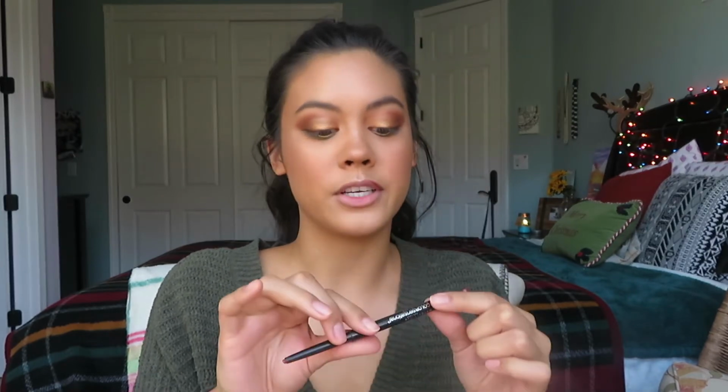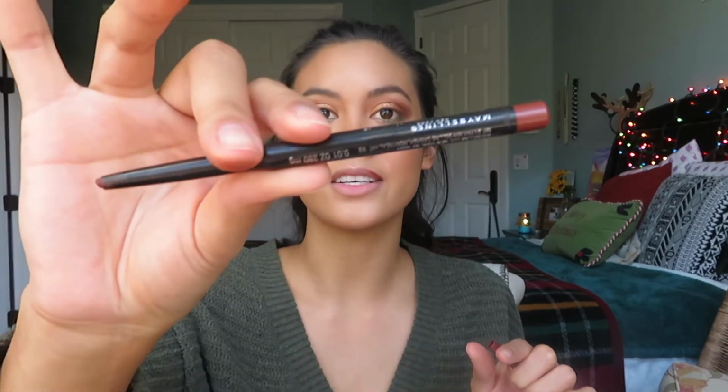You know what we should do? We should do my favorite lip combo ever. It's been my favorite lip since September. I'm going to line my whole lip using, let me tell you what this is first, the Maybelline Color Sensational Lip Liner. It's in the shade Rich Chocolate, and these types of lip liners are probably my favorite ones from the drugstore because they glide on so easily.